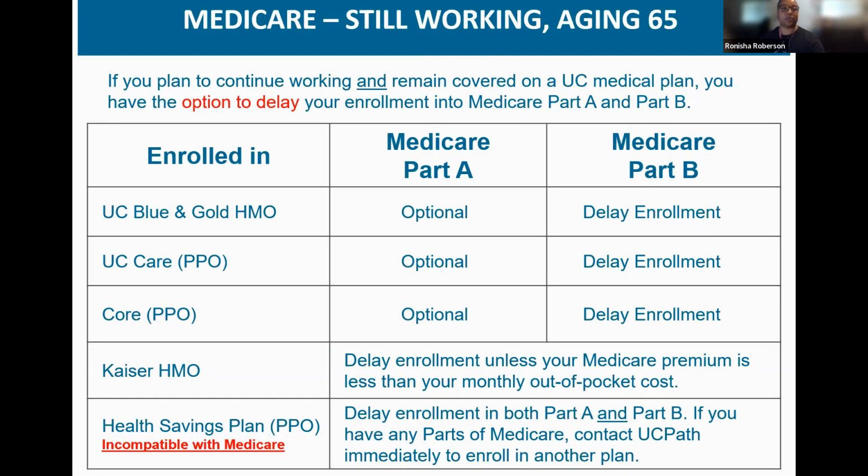So if you're still working, we talked about this, and you're aging into 65, some people delay enrollment in both Parts A and Part B. However, there are some people who enroll in Part A because it is premium free, but they delay Part B because there will be a premium that you'll be paying, and then you're not even going to be able to use Medicare Part B because your UC active employee plan will be your primary. So Medicare will not even receive any of your claims anyway.